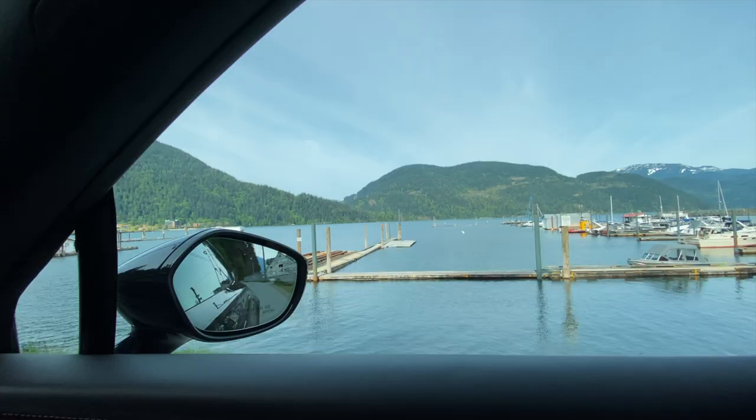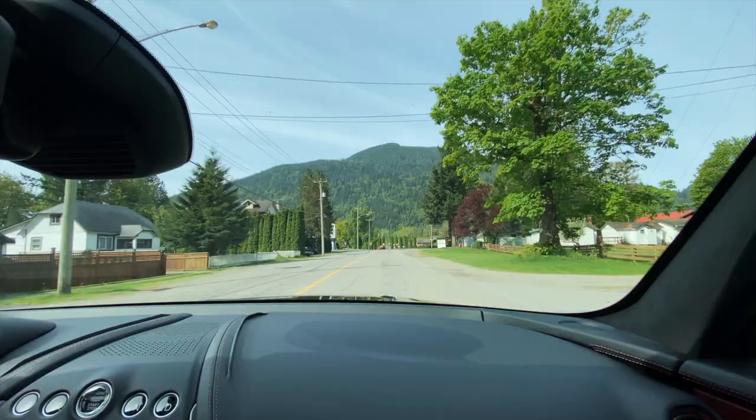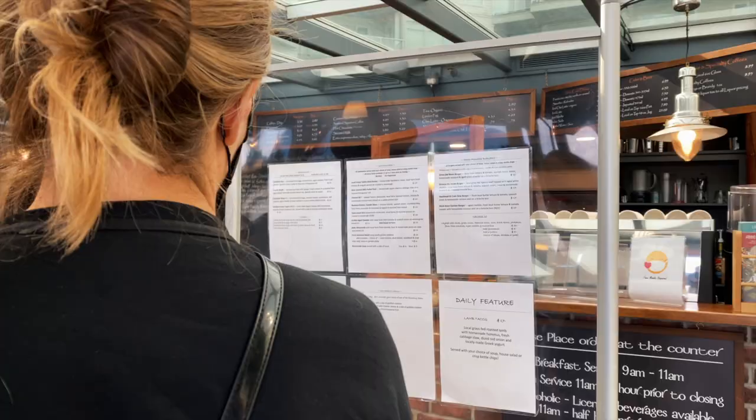One of the things I love doing when I'm in a city I'm not used to is discovering unique coffee shops, especially in small towns like this.